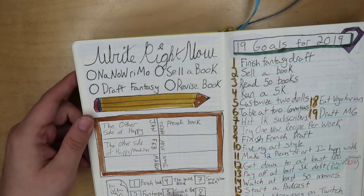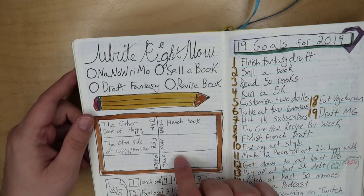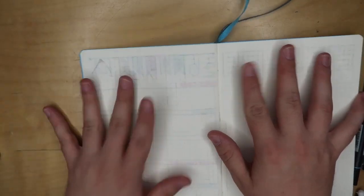Still my goal. And then each month I like to write what I've been working on that month so that I can know what I've been spending my time on. This is my project list. And so I'm going to move these into this book and then we'll be back.